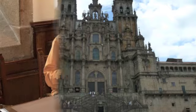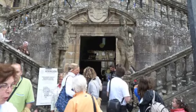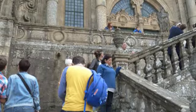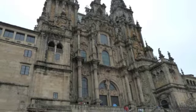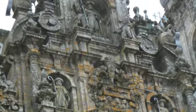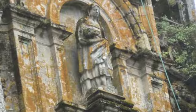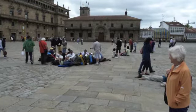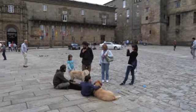Work on the Cathedral of Santiago de Compostela was started in 1075. Santiago is St. James, who was related to Jesus Christ and whose remains were buried in the area. And Compostela means Field of the Star. The facade that you see was in fact built in the 18th century. Outside in the square were a number of pilgrims finding it rather chilly like us.